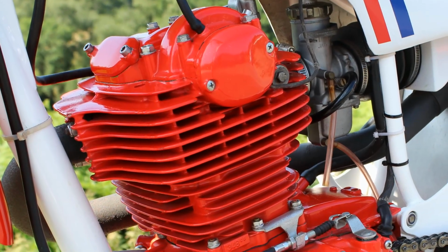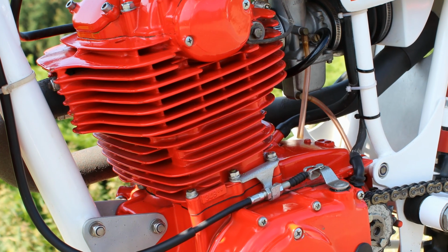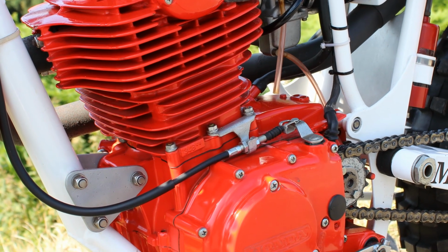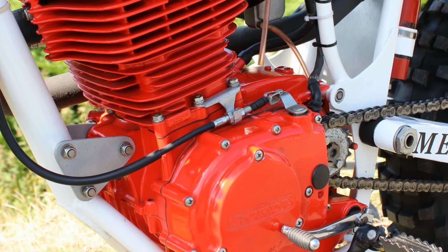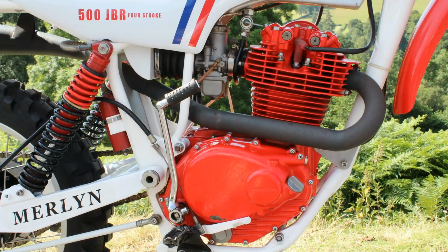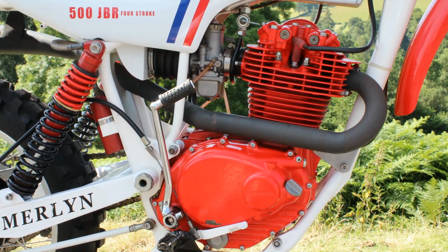Now, the bike's engine was based around the hugely successful and reliable Honda XL350 four-stroke engine, although because this bike is now listed as a 500, John told me that major machining on these engines did take place and the cylinders were bored out to up the cubic capacity from the stock 350 to 500 cc. Now, this again, he said, turned out to be another chink in the engine's armour.